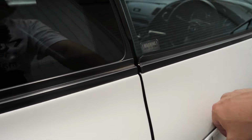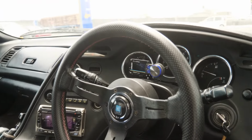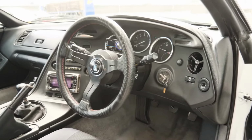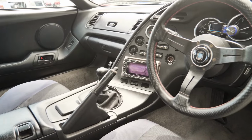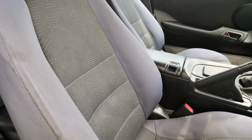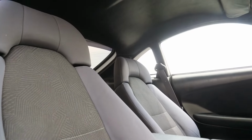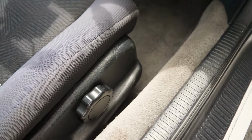And I'll show you here on the interior. It's mostly stock. We do have that Nardi Torino steering wheel, which is pretty standard for a lot of upgrades, but definitely a good solid steering wheel. We do have an OEM shift knob. If you guys want that replaced, we can always get you another. Might throw on like a Razzo or something later. OEM seats, and just a little bit of wear here, but we do have the motorized. So very nice. That's still working real good.